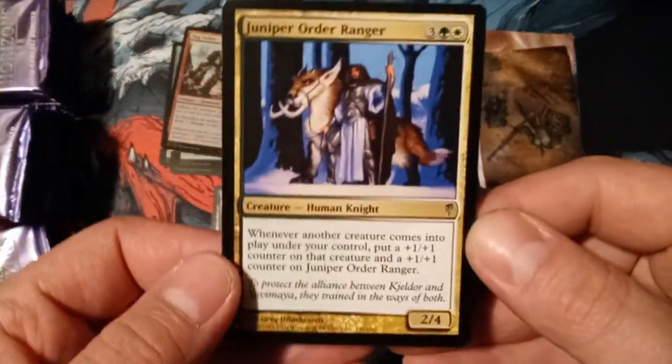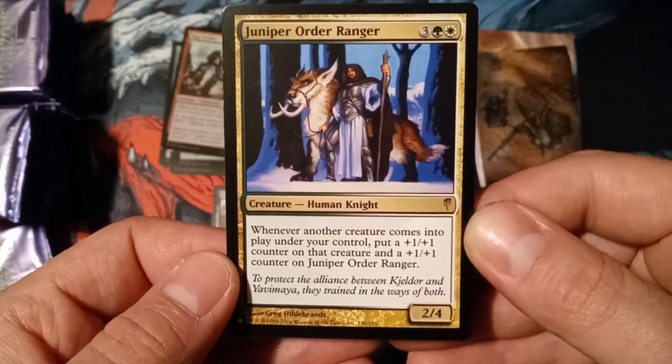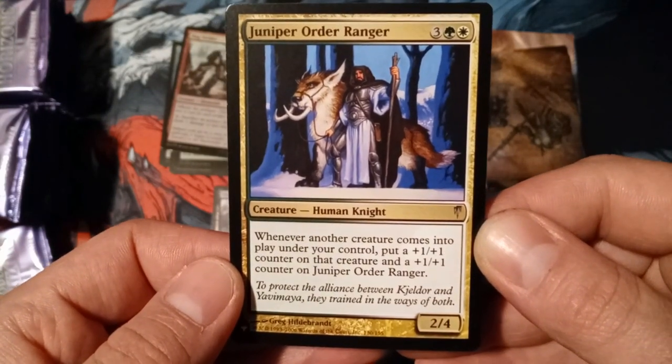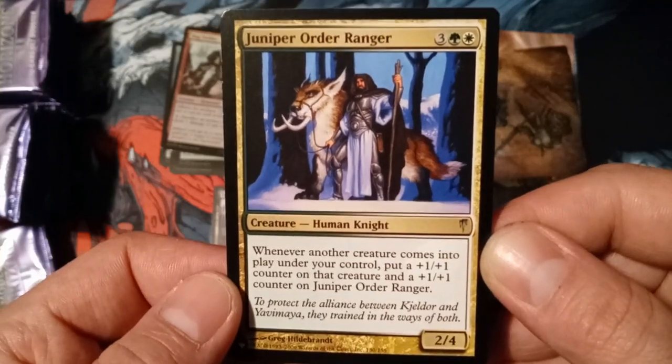Oh, hey, an Ice Age card. Hello. Juniper Order Ranger. 5-2-4. Human Knight. Whenever another creature comes into play under your control, put a +1/+1 counter on that creature and a counter on this. Hello. That's a powerful card.